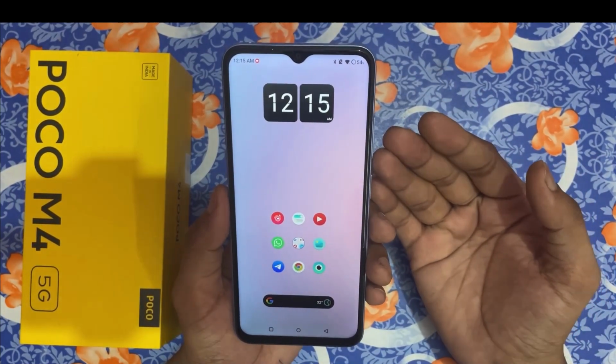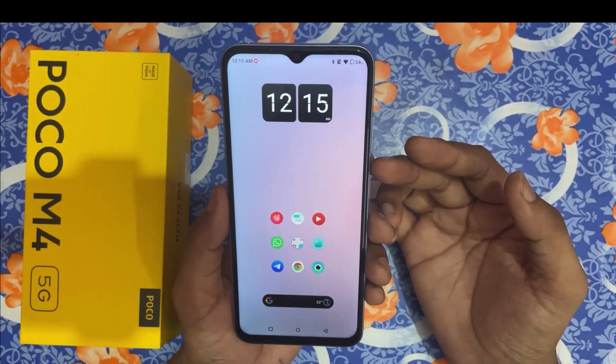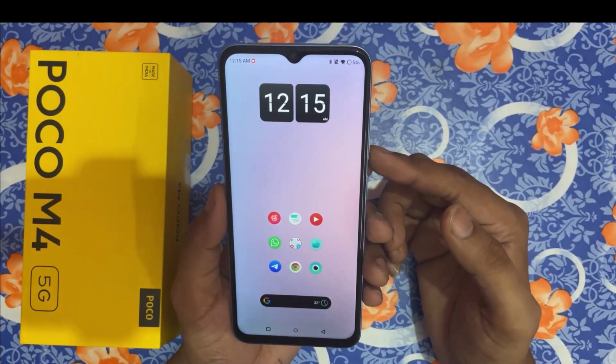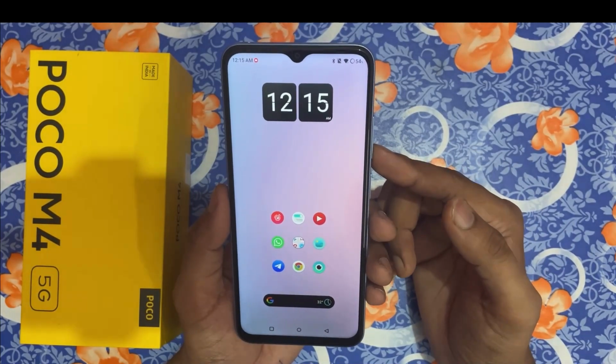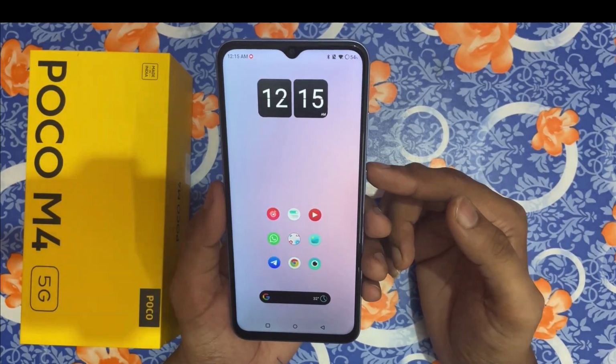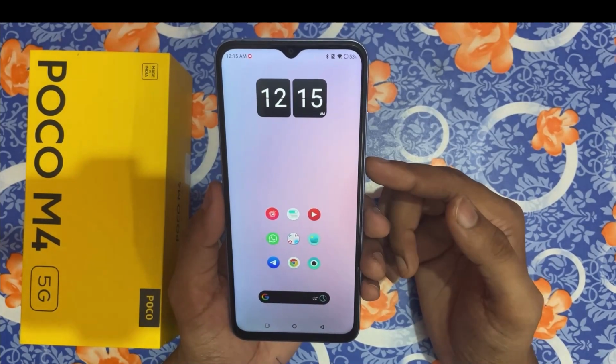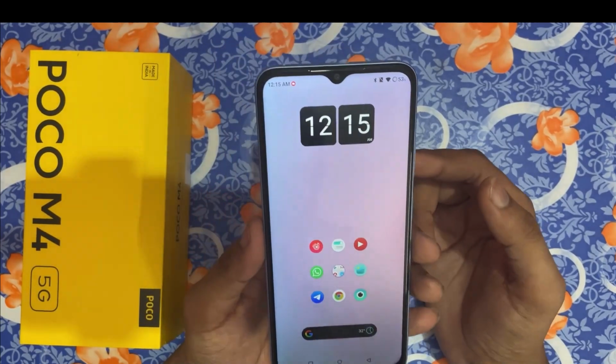So I think this phone lacks some optimization, and that can be fixed through a software update. Also, I believe MIUI on this device needs lots of improvement.